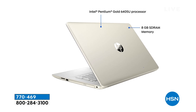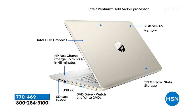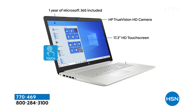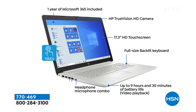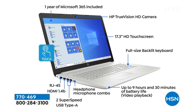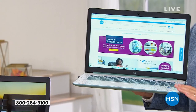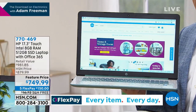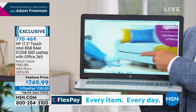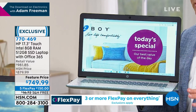We're going to present to you a 17.3-inch touchscreen, 512 gig solid-state drive, Intel Pentium Gold inside, upgraded, updated Intel graphics. This is a touchscreen, like I mentioned, but it also has other features like a backlit keyboard, True Vision HD camera, and comes with one year of Microsoft Office. That's Microsoft Word, Excel, and PowerPoint. This laptop also comes with a year of HP SmartFriend. That means you've got a year of access to HP's technical experts who can help guide you through whatever questions you may have.